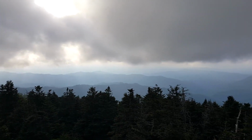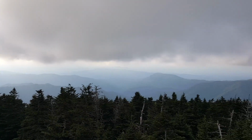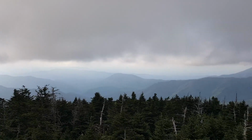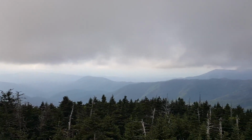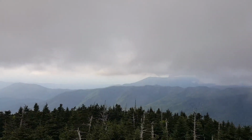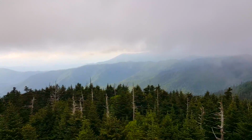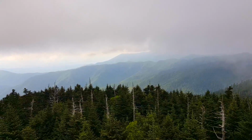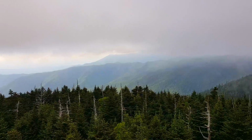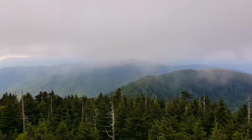This is also summer, and so when you climb Clingman's Dome, it may be 75 or 80 degrees in lower parts of the Smoky Mountain National Park. But once you climb to this particular elevation at this particular time of day, you could have temperatures ranging from 55 to maybe 45 degrees, with gusts of wind making the wind chill a little bit even colder than that.